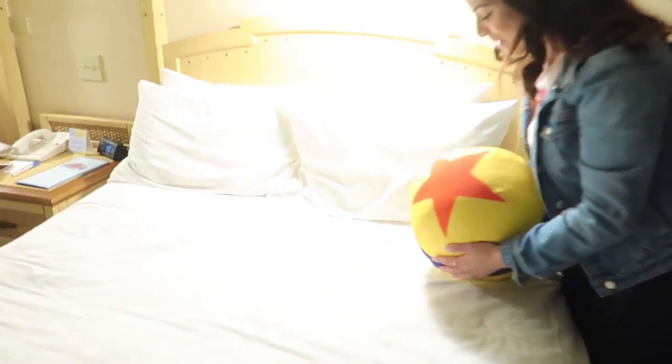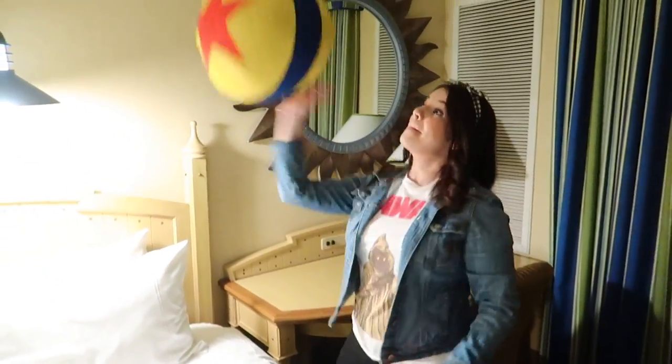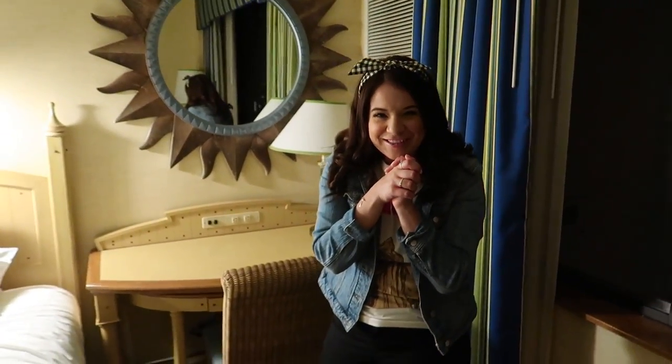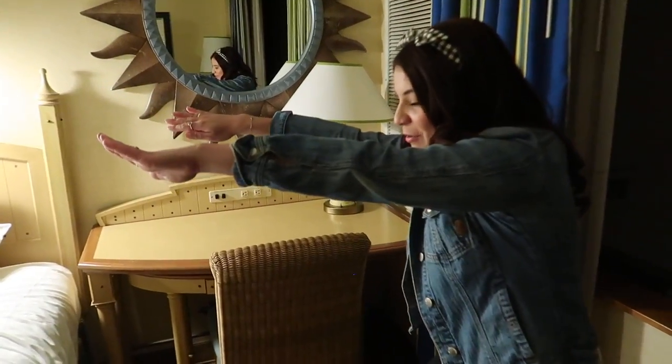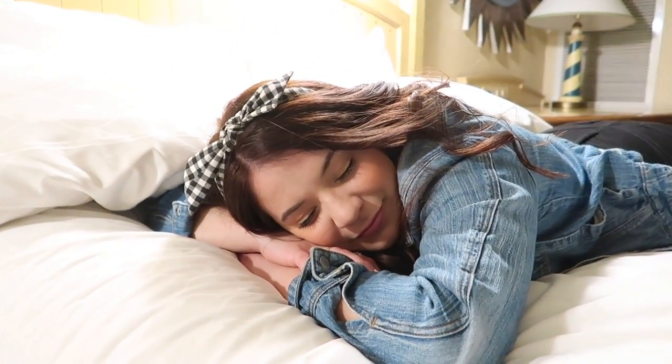Yep. And the best part of the hotel is the bed. Look how cute this pillow is. We should do volleyball. Like, ready, serve it. 2 points. The best part of the hotel is the bed jump test. All right, ready? 1, 2, 3, go. It was a little bouncy. Oh, I mean, shouldn't beds be bouncy so they can be comfortable?